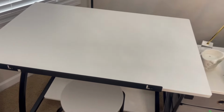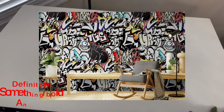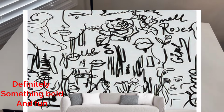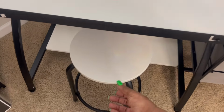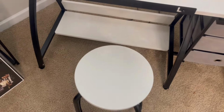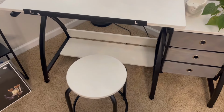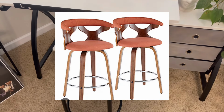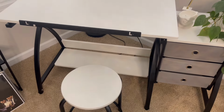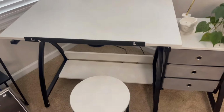Now, what I plan on doing, because it's way too much white in here, is get some contact paper and cover this to bring in some color, some fun. I'm also going to be on the market for another stool for in here, probably a vintage stool of some sort. That'll be really interesting. So I just want to spruce it up like that.